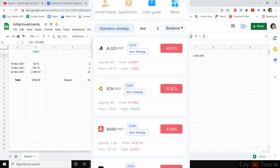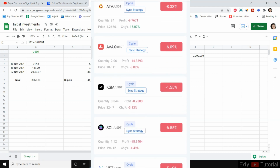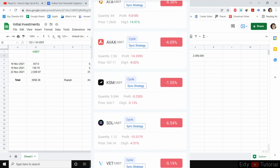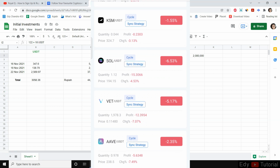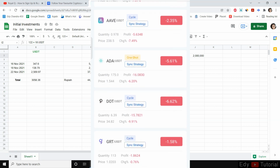Right off the bat, on the home page you can see we have some floating loss. You can see the negative right there. So if you see your balance inside Binance, you might not be in profit yet because your coins are still in floating loss.